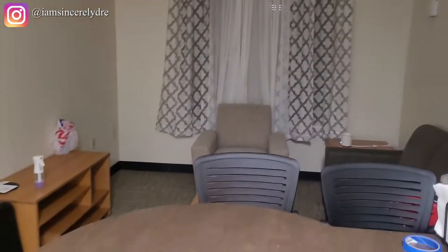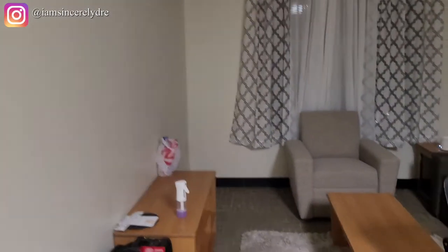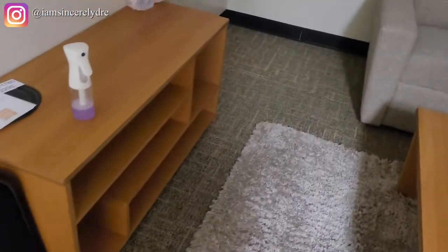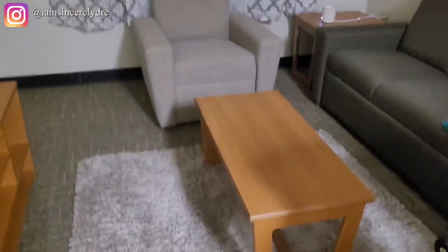And then here is the living room from this year. Everything pretty much looks the same as it did last year, just a different setup. So here's what it looks like. There's new furniture in this unit. So the TV stand does look a little different, looks a little bit better. Then we have like a little coffee table. We have these two high chairs.